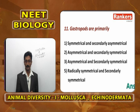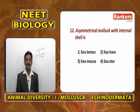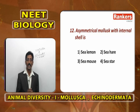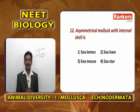Asymmetrical mollusk with internal shell. In the phylum Mollusca, where do we have to observe asymmetry? For this question, the asymmetry is associated with class Gastropoda. In the class Gastropoda, in the adult stage, the absence of symmetry is said to be asymmetry. Now the question is, asymmetrical mollusk with internal shell.